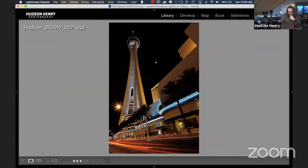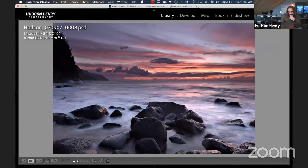Vegas, just waiting for a car to come through and trip the shutter for about 4 seconds and capture those taillights moving through the scene.